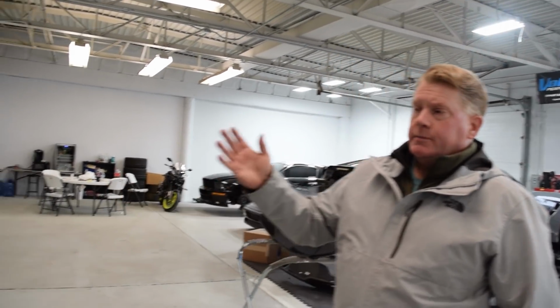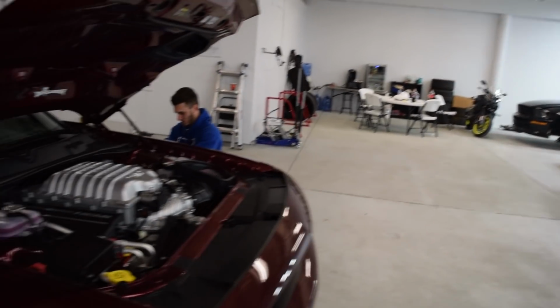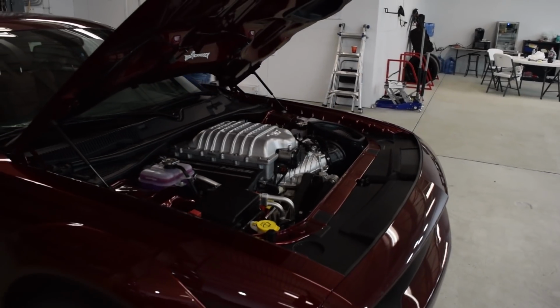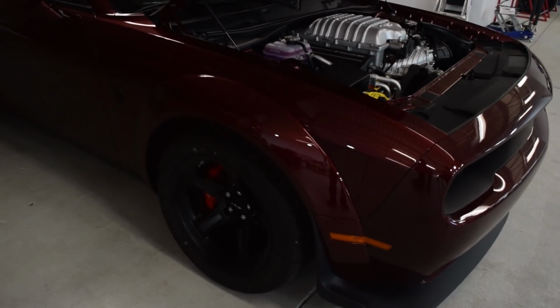But what you have here is 840 horse. Today we're not going to be able to run 840 because we don't have the Performance PCU in yet. That comes as part of the Demon Crate. You can see we've got the 315s on the front.